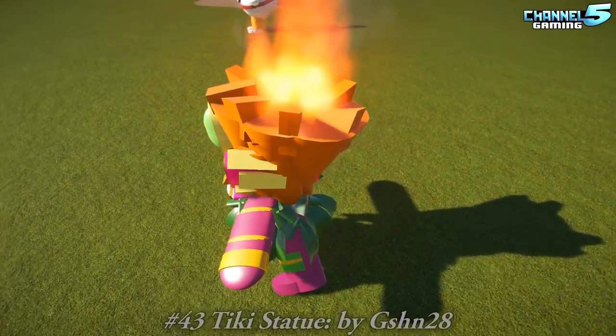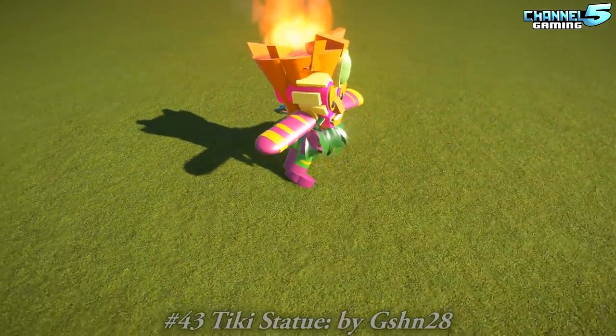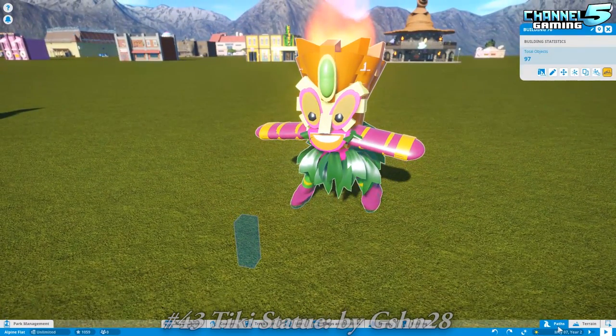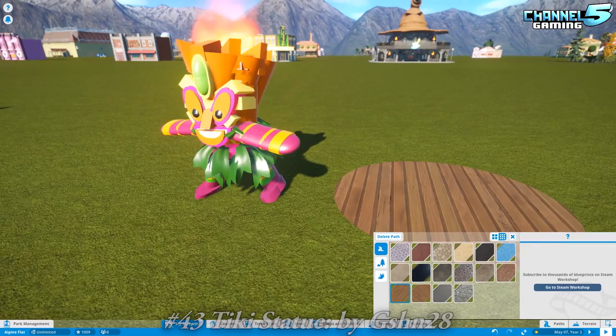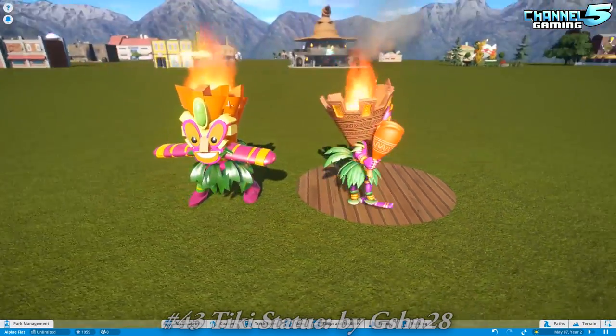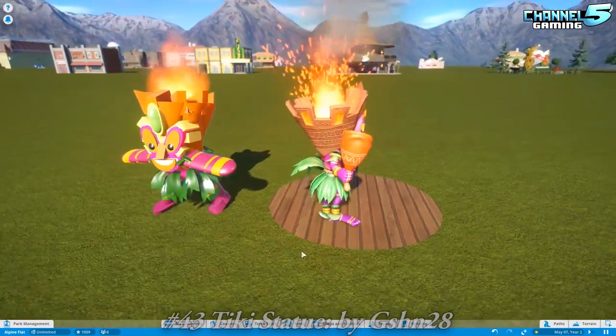All right, here we have the Tiki statue by Gushin again. Again, amazing amount of detail for such a tiny character. 97 pieces. And let's take a look at... Look at that. Pretty much the exact same size. Really well done.